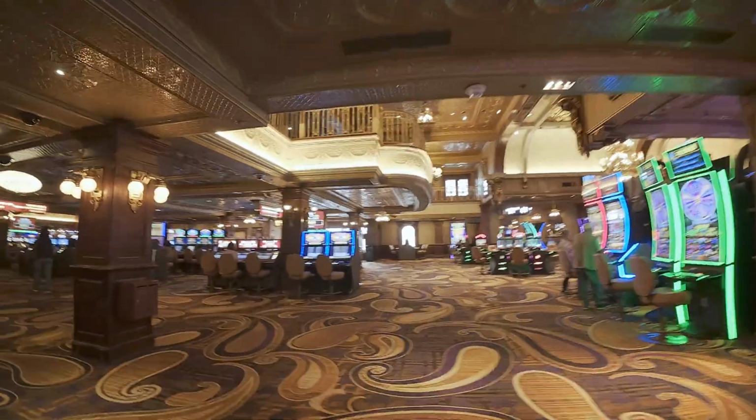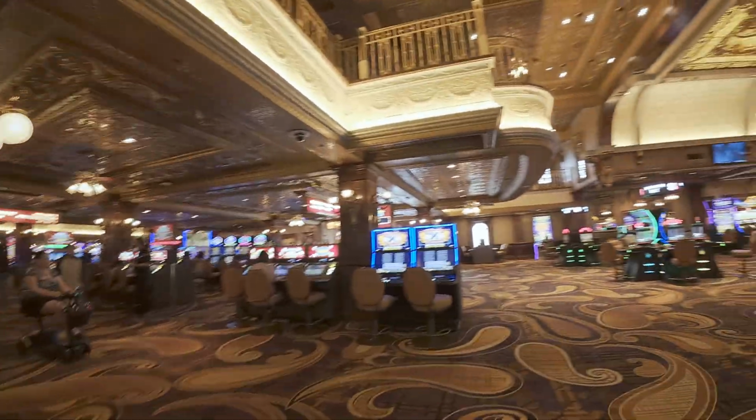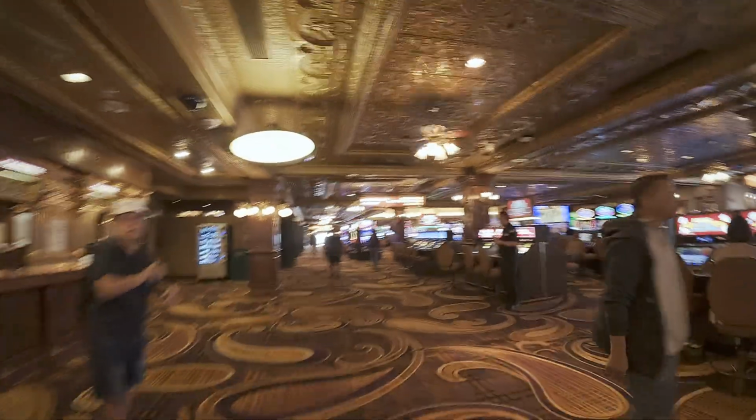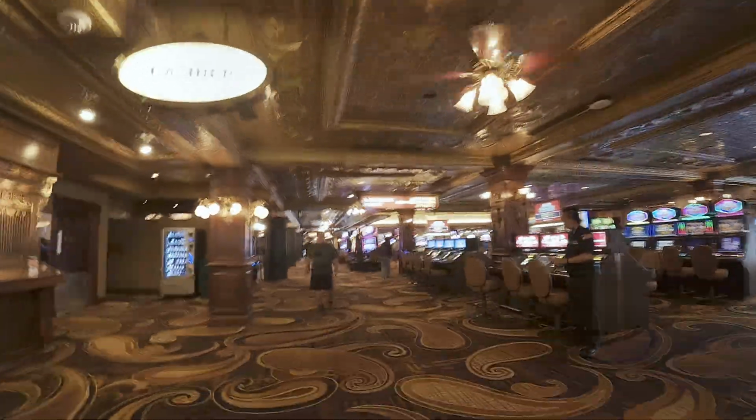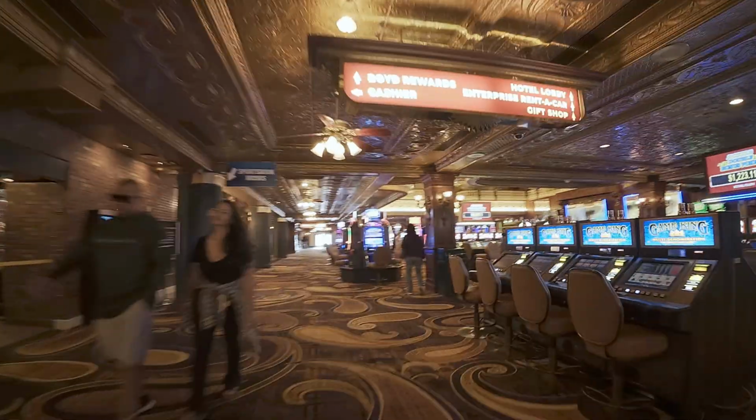You know, it's really not a big casino at all by any means, but it's spacious at the same time. They don't clutter the casino floor with machines. They do it properly. There's adequate space to walk around, turn around, whatever you need.